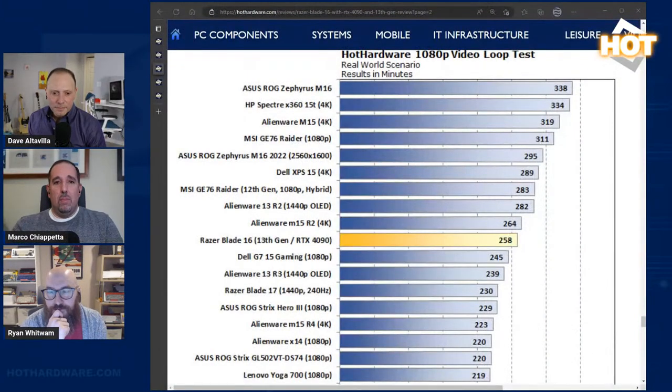So we have yet to test the lower end chips, but it's such a big jump in terms of efficiency and performance. You can't help but like it. Now you think, oh my God, so much more powerful. Battery life's going to suck. Well, no, it actually got better battery life than the Blade 17. It's not great battery life. It's a powerful gaming notebook, but the battery life was better than the Blade 17. And this one's got much more performance. It's a slightly bigger battery, believe it or not, in the Blade 16 versus the Blade 17. But still, battery life's right in the middle.